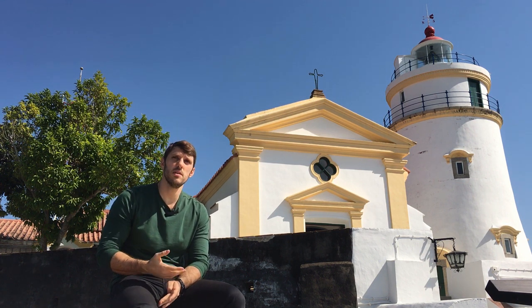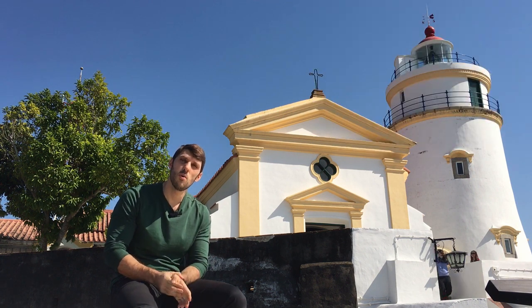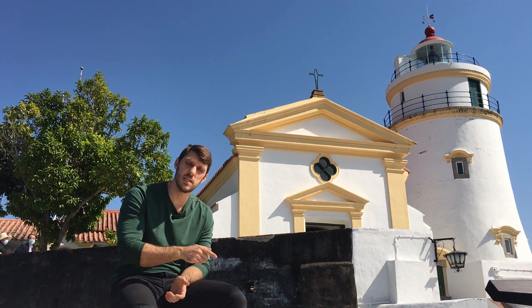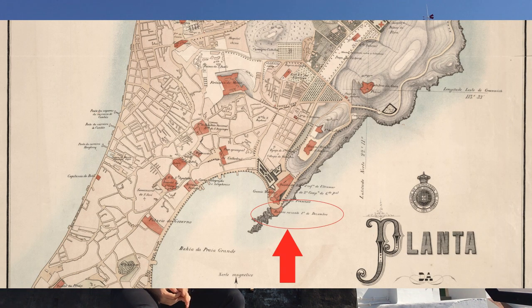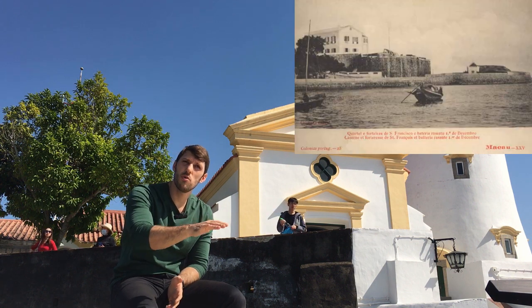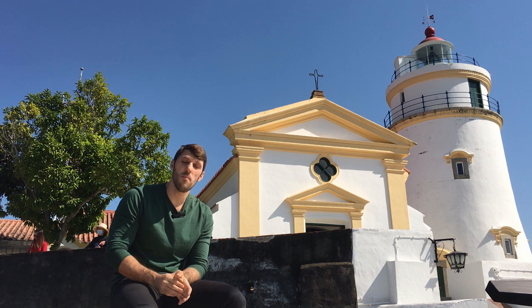And the more recent one, in 1874, is the 1st of December Battery, named such because of the restoration of independence, when Portugal left the Iberian Union on the 1st of December 1640. So it was given that name to commemorate. It was located on the south part of the peninsula, close to where today is the headquarters of the security forces of Macau, and very, very close to where today is the Grand Lisboa. All of that area has been landfilled, and so that old 1st of December Battery was demolished.